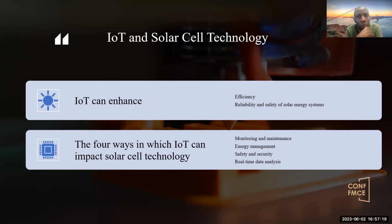So you can automate the cleanup of the solar farm, that's the solar panels themselves, to make them more productive based on the energy consumption. So IoT will enable the system to monitor what's going on in real-life situations and see how that can improve as time goes by.